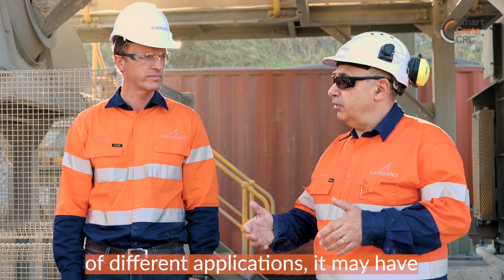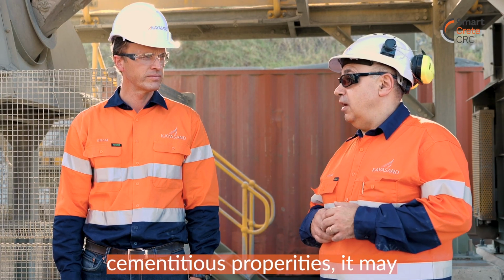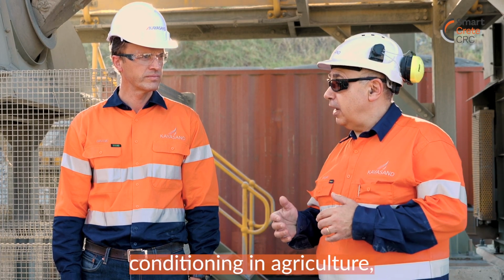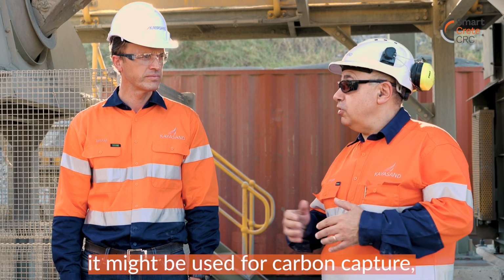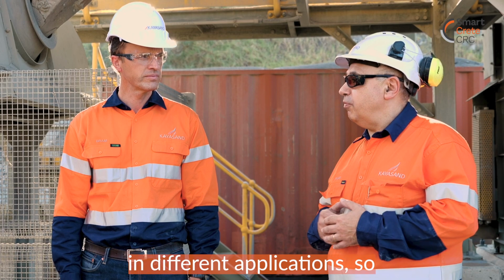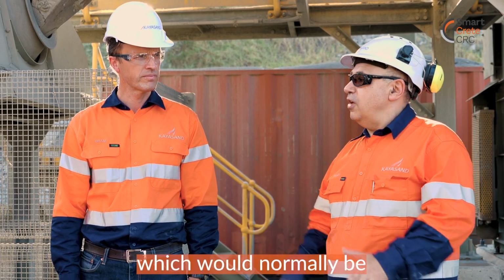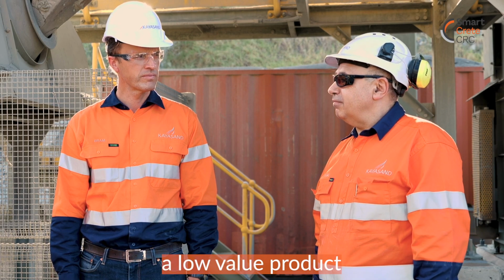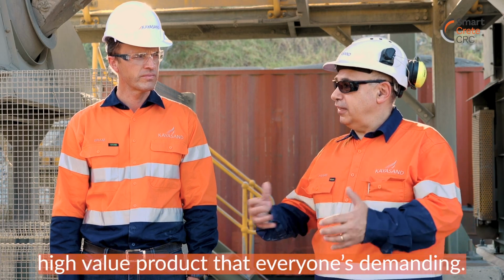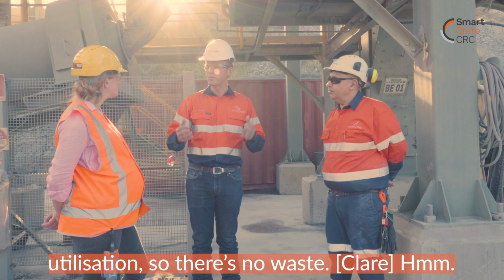a high valued material of different applications, it may have cementitious properties, it may be used for soil conditioning in agriculture, it might be used for carbon capture in different applications. So that also becomes a driver product. So the fine end, which would normally be a low value product, suddenly becomes the high value product that everyone's demanding. That's what we're aiming for, is complete utilisation, so there's no waste.